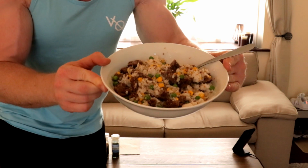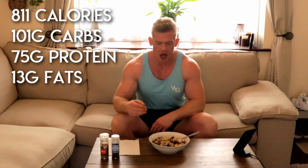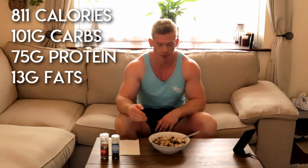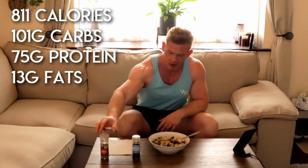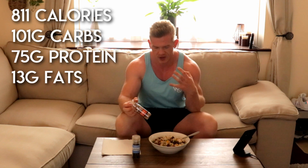As you can see, I make my beef into burgers, and then I cut the burgers up into chunks, whack it with the rice, the sweet corn, the peas, and nuke it for a couple of minutes just so it's nice and hot. And then I just put a bit of black pepper on it, and I've got this garlic and chili salt, which just gives it a nice bit of tang, because otherwise the rice is really bland.